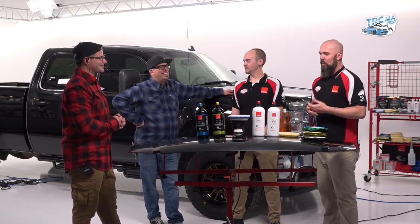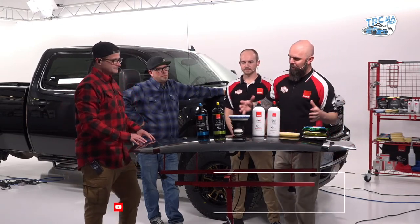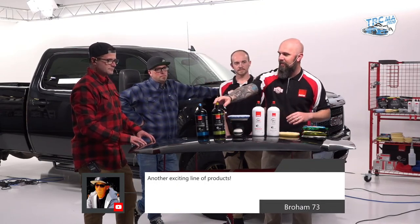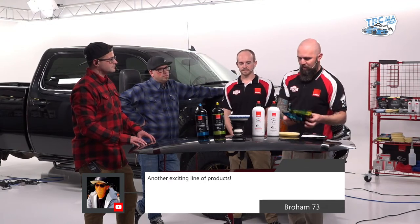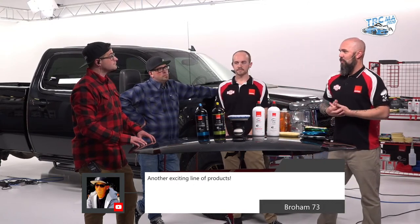So what we'll be working with today, just to cap everything up so everybody knows what we're playing with: we've got DA Coarse, which is our new coarse cutter for orbital polishers. DA Fine, which is going to be the fine product. That's going to pair with blue wool, yellow wool, blue foam, or yellow foam pads. These are new as well. And then we're going to be playing with one of your favorites, Uno Protect.